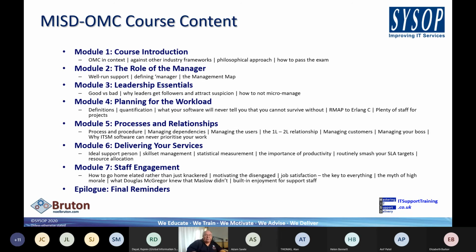So we're going to be looking at the true nature of motivation: what Douglas McGregor did that Maslow didn't. In other words, we'll be looking at Maslow's hierarchy of needs and seeing whether that still applies in first world organizations. But we'll also be looking at Douglas McGregor's theory X and theory Y, because I'm getting into the course material again. Built-in enjoyment for support staff, that's what I'm going to try and do.